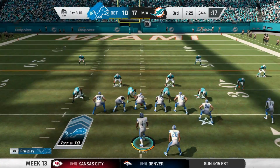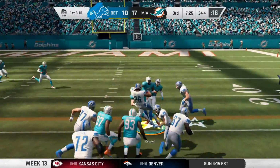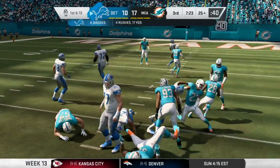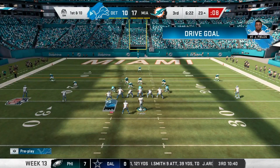Cam Newton has it. I don't know what it's called, but you can run around behind the line as if you were already past the line. I don't know what that's called. I'm going to have to look it up. Maybe one of you guys know. Let me know if you guys know that.